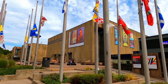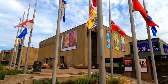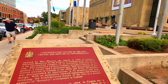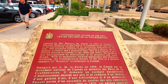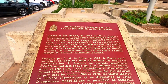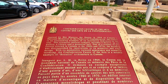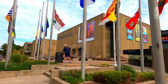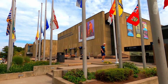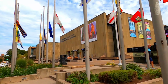Alright, so on the corner of Grafton and Queen Street is the Confederation Centre of the Arts, and I found this neat placard here that says that the Queen opened it in 1964 as Canada's national memorial to the Fathers of Confederation. So it has a theater, art gallery, a library, memorial hall, and there is a short movie in there on the birth of the Confederation, which did happen here for Canada in Charlottetown.